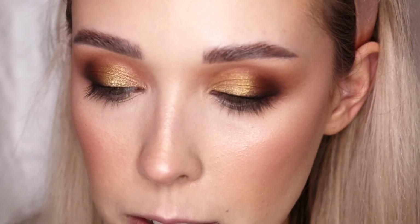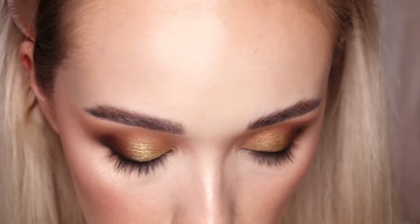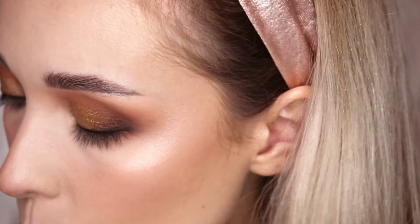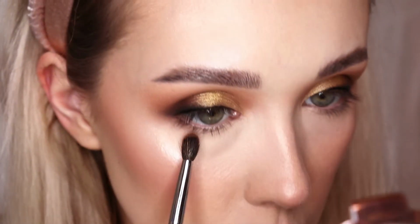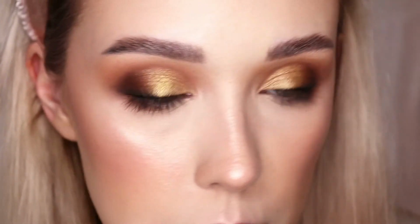Okay, so let's do the lower lash line. And then I'm going to go off for mascara and for lashes. I'm going to go back in with my little Morphe M506. We're going to hop into Isabel so we get that nice warmth on the lower lash line. We're just going to smoke that out across.